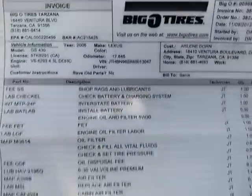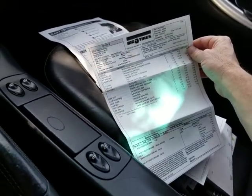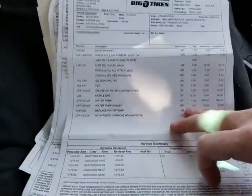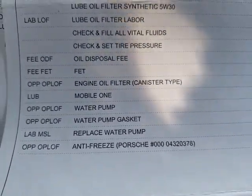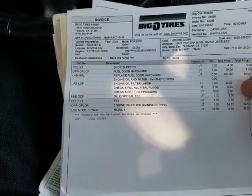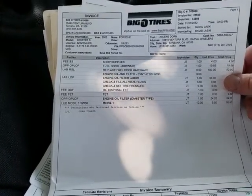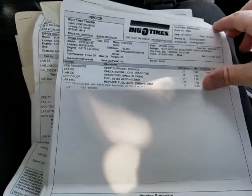And then I've just got many more invoices here from Big O. Battery, charging system, cabin filter, wiper blades, service. Here I've got a water pump replacement, engine oil filter. Looks like they use synthetic oil all along. Fuel door hardware, replace fuel door hardware. Battery, fuel level sending unit.